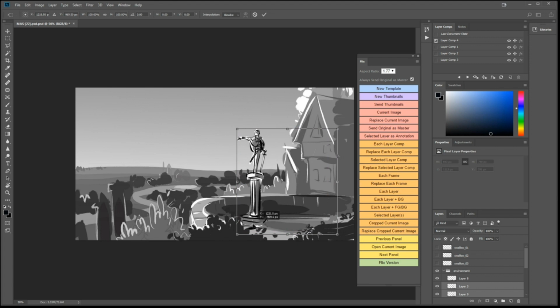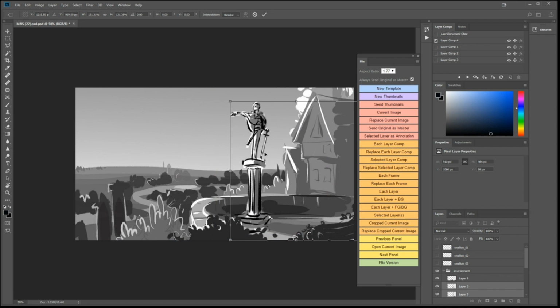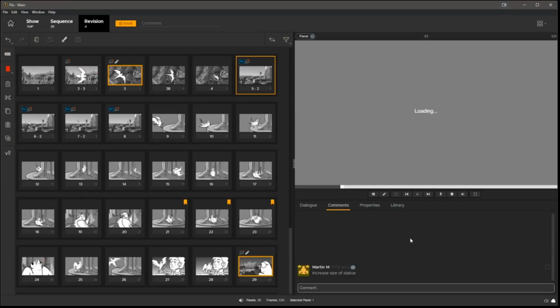Now the nice thing about using the layer comps in Photoshop is that when I need to make a sweeping change that's going to affect multiple panels, I can do it on this layer, and it's going to affect all of the different layer comps. So it's a nice way when we have these large changes that are going to affect multiple panels. So now in this case, I want to replace each layer comp, and when I select that over inside of Flix, each one of those panels will get updated with the change. So just like that, I'm able to change 4 panels quite quickly.